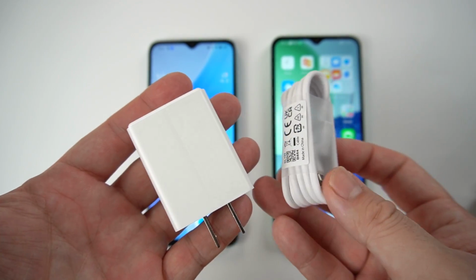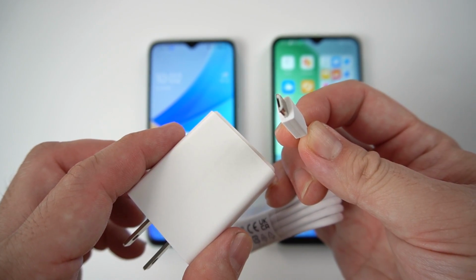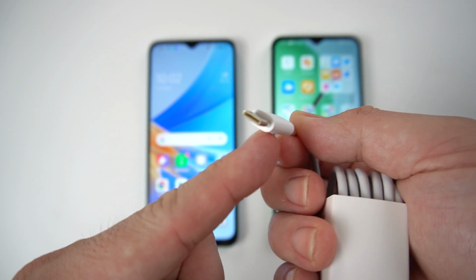And makita natin, this is the charging brick ni Oppo A17. And probably the downside is that micro USB pa rin ang gamit niya. Meanwhile, si Huawei Y61, it supports Huawei Supercharge ng 22.5 watts and of course, USB Type-C na siya.